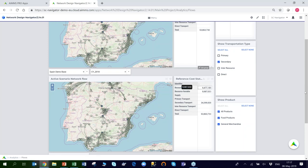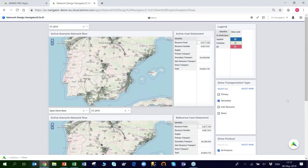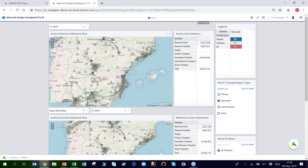So typically what you want to do with network design is just really run multiple scenarios and run a lot of different test cases to help you understand your network better and to gain those insights. It's really a scenario analysis tool. So we've put a reference case at the bottom and then we'll run a couple of scenarios and show you the results in the top panel over here.